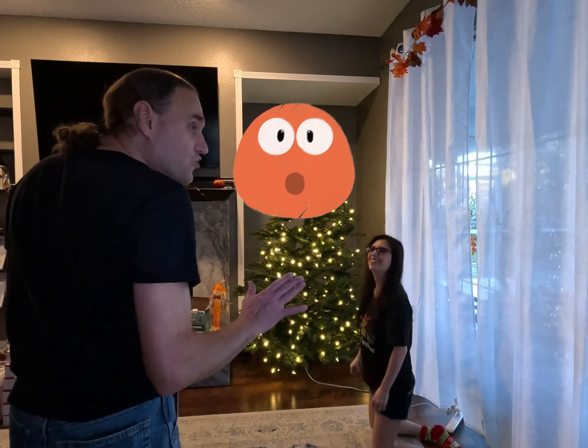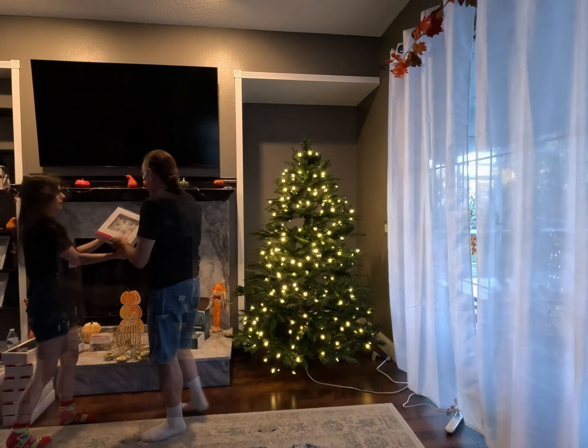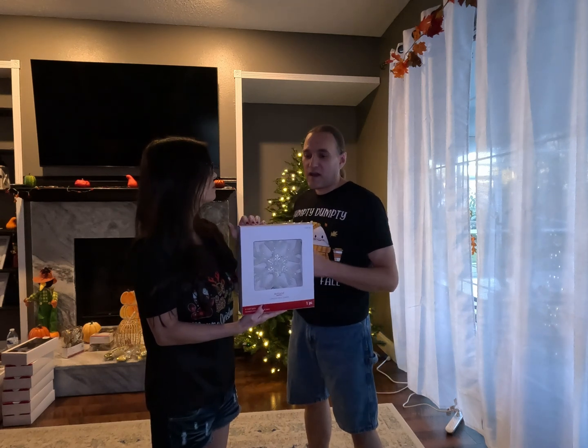I mean, shoot. Okay. This, right? Yes. I always like to start with the tree topper because more or less you get an idea of how the tree's leaning.